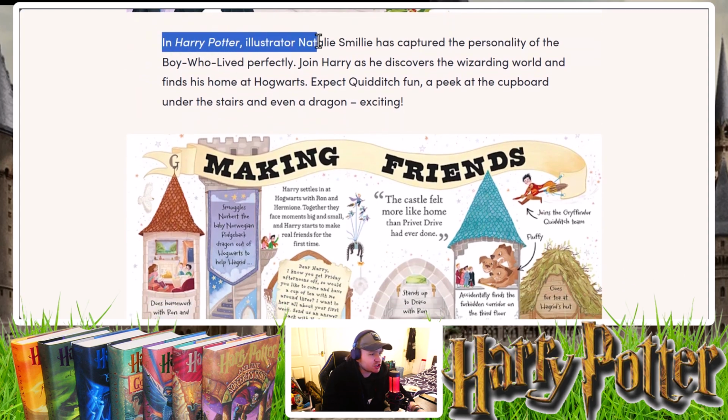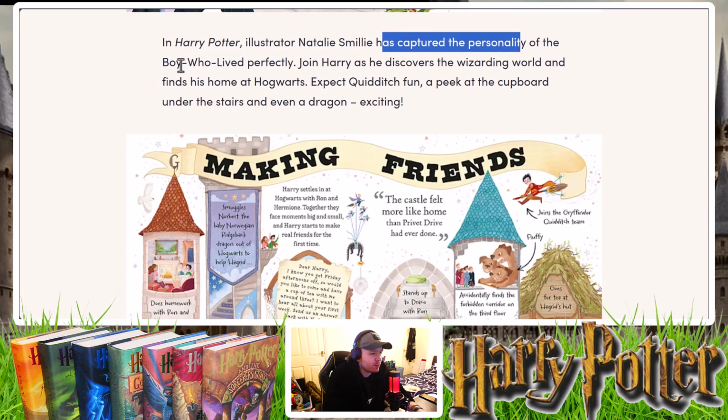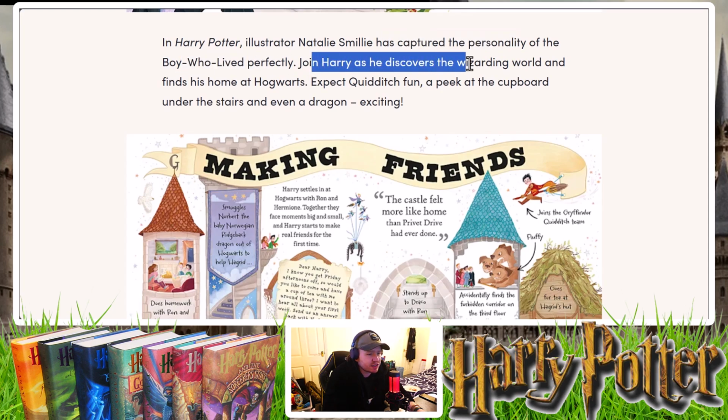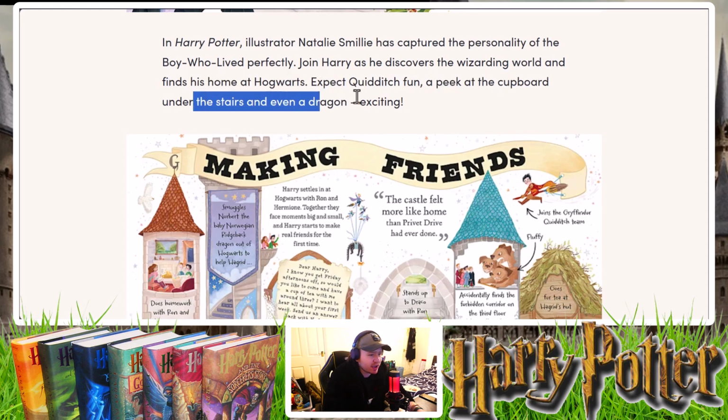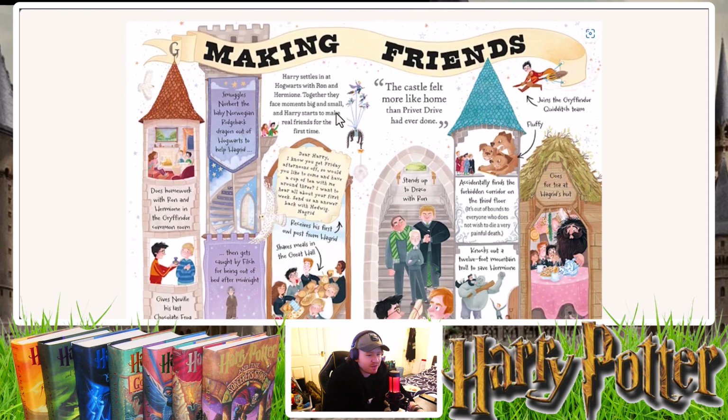In Harry Potter, illustrator Natalie Smiley, I think that's how you say it, Natalie Smiley? Sorry if I'm butchering that. Has captured the personality of the boy who lived perfectly, joins Harry as he discovers the Wizarding World and finds his home at Hogwarts. Expect Quidditch fun, a peek at the cupboard under the stairs, and even a dragon. Exciting. And we have here, making friends.